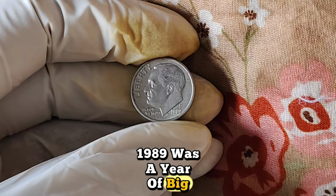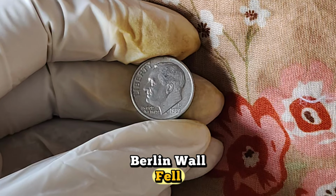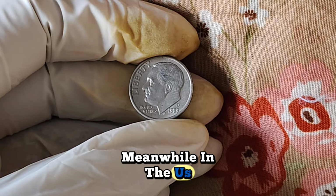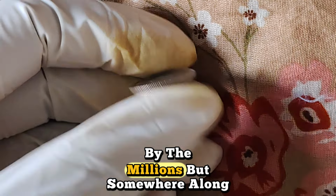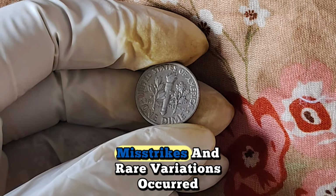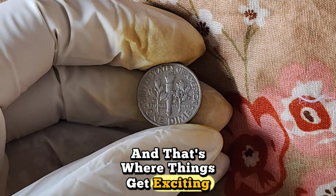1989 was a year of big change. The Cold War was thawing, the Berlin Wall fell, and the world was on the brink of transformation. Meanwhile, in the US, the Denver Mint was churning out Roosevelt dimes by the millions. But somewhere along the way, a few extraordinary errors, misstrikes, and rare variations occurred, and that's where things get exciting.